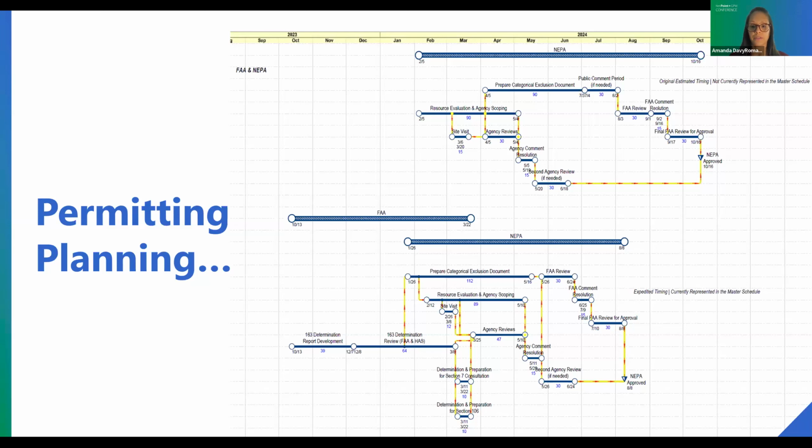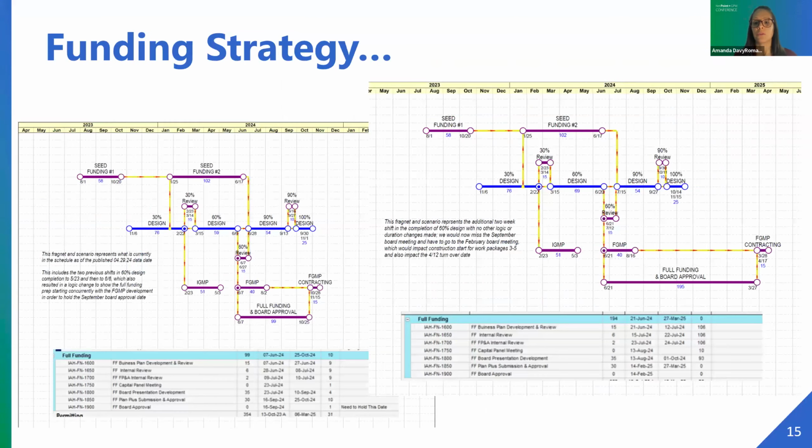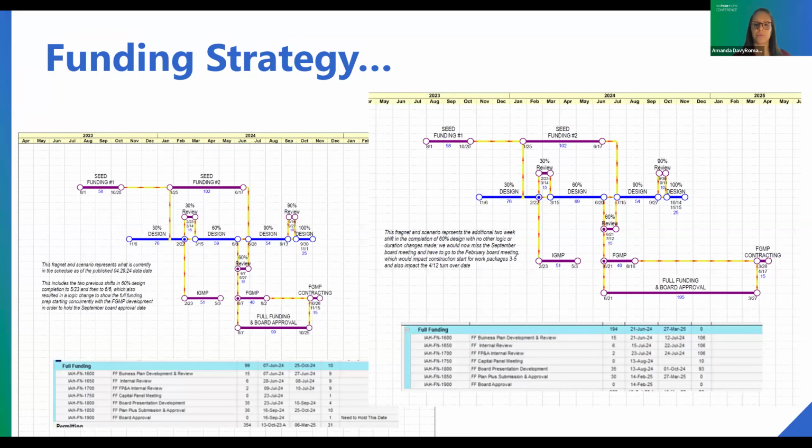Another example of scenario planning that we did with NetPoint is related to the project funding strategy. As this project has progressed to date, there have been several owner-directed strategy changes when it comes to the funding plan. NetPoint has been used to respond quickly to these changes, and gave us the ability to provide management with schedule scenarios that allow them to see the downstream effects and impacts of making the changes, which then helped us contribute to the decision process.